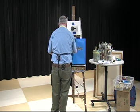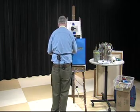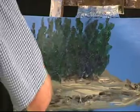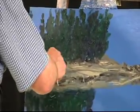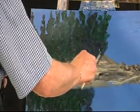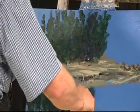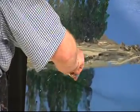Now, don't forget, you're in charge. I have a photograph, but I don't have to use the photograph. Photograph is a stepping stone. You know, it isn't the ultimate copy thing. If I wanted to copy it, I could take the photograph and have it put on the canvas and paint on top of the photograph. There's some people that do that. Quite a bit of people do that. I don't like it, personally.